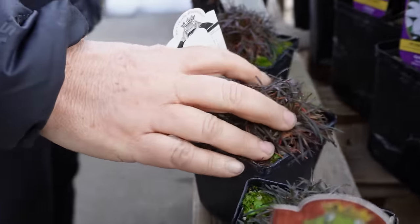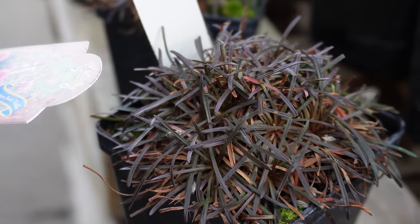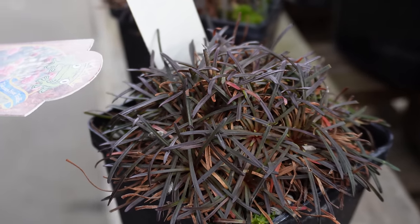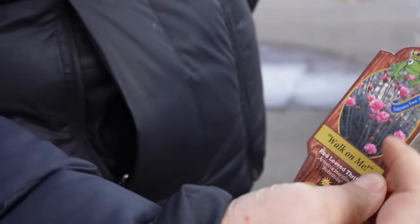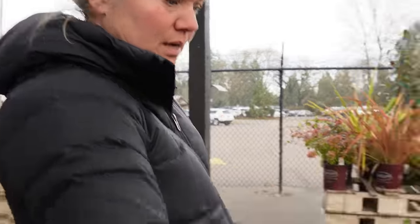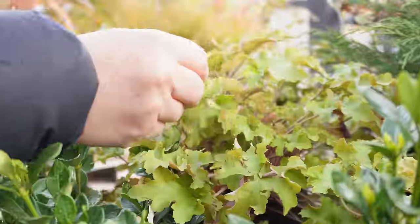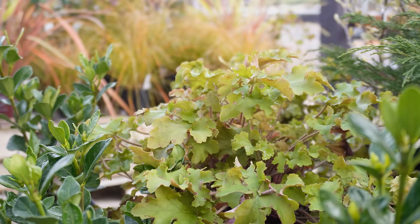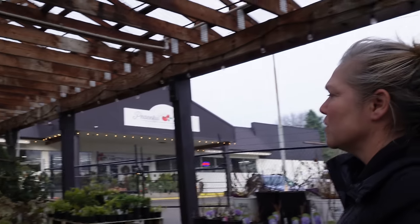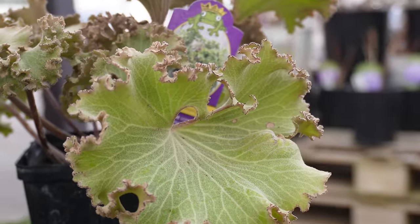So that's a steppable ground cover. That's kind of cool. Like moss almost? Well, I don't know. It says walk on me. Red leafed thrift. It looks like it's got the little pretty pink flowers. Flowers in April. They have these gorgeous gardenias, and I'm thinking about getting one because I love that. You could get a couple of heucheras, I think, for that container, and I do kind of like that. But look at this one. I have one of these. I like the shape of the leaves. Leopard plant.